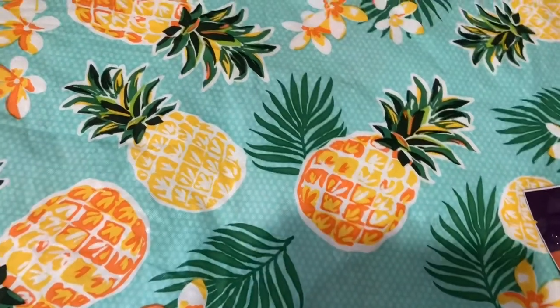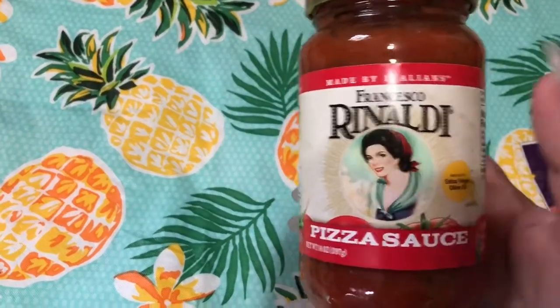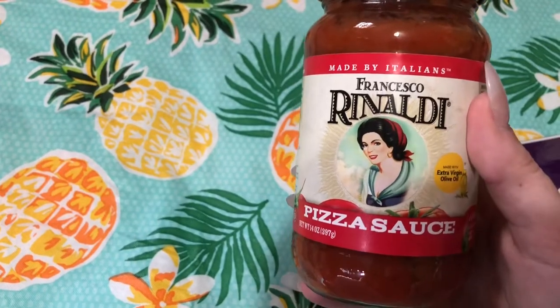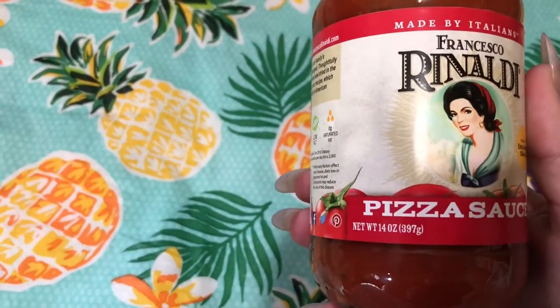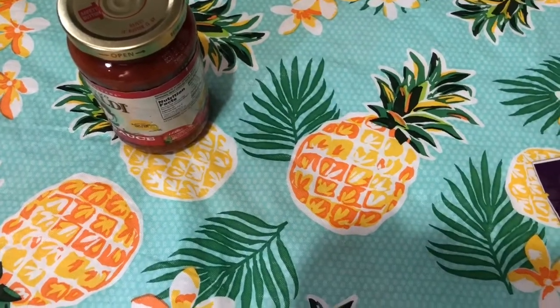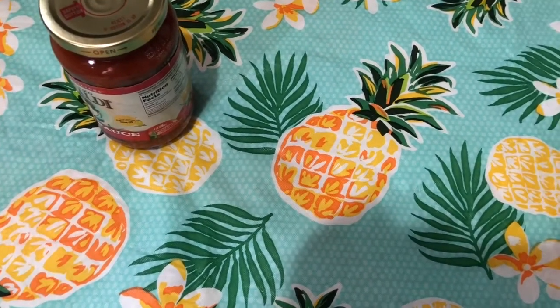But let's go ahead and get on into this. The first item I got, I'm going to be making some homemade calzones tonight. So I picked up some Francesco Rinaldi pizza sauce. This is 14 ounces. I've seen this hauled in other videos for people that do homemade pizzas and stuff and heard that it's really, really good. I haven't tried it before, but I'm going to try it tonight.